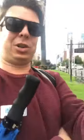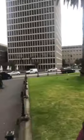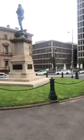Then I want to introduce you to another friend of mine, just over this way, Brigadier General Gordon? Sergeant Gordon. I'll be immediately corrected as soon as we get over there. But this is called Gordon Reserve because it has two different Gordons in it, famous Gordons from Melbourne. The other statue, which is just over this way, that is Brigadier General Gordon.